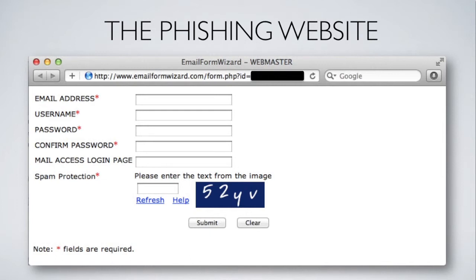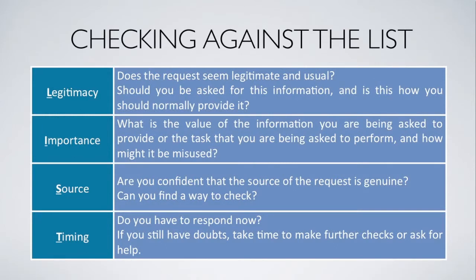So let's see then how that particular scam matched up against the checklist of things that we should be thinking about. So first then, in terms of legitimacy, did the request seem legitimate and usual? Well, not really. We do get warnings sometimes about our mailbox size limit being reached, but that doesn't normally require us to click to verify any particular information. Should you be asked for the information, and is this how you should normally provide it? Well, fundamentally, no. Within any well-managed system, you're not expected to be providing your username and password information in this manner.